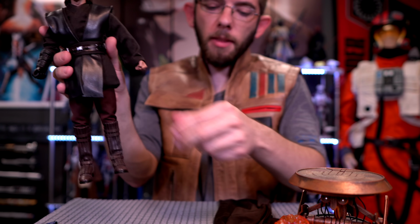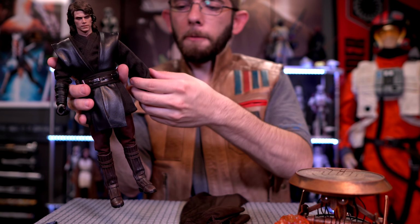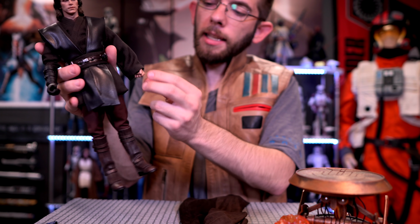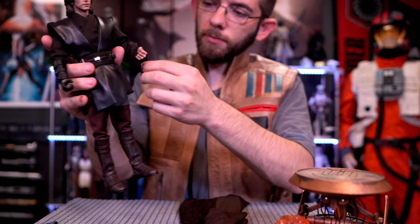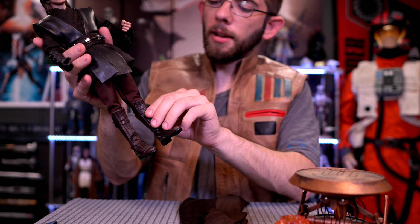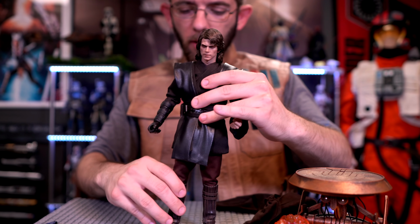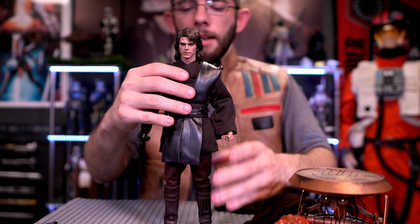When you are putting this on, it's good to kind of fold that in. But when you take this off, just go in here, loosen that up, give it that nice flow and style to it. So you can shape that, and he's got wiring down here, and it's pretty straightforward how that goes. But overall, he is a great looking figure nonetheless.